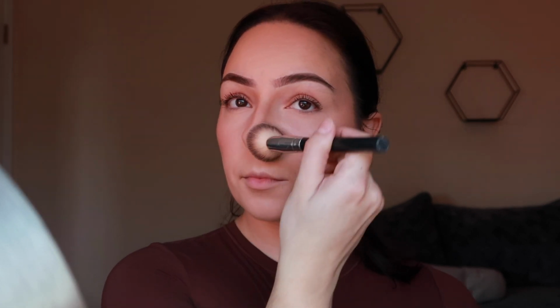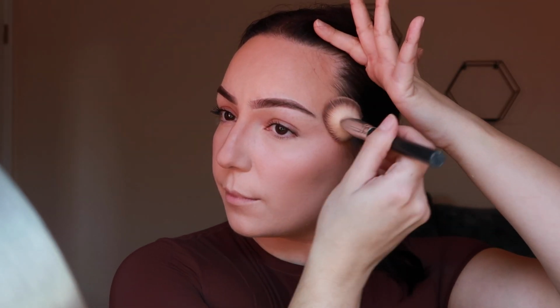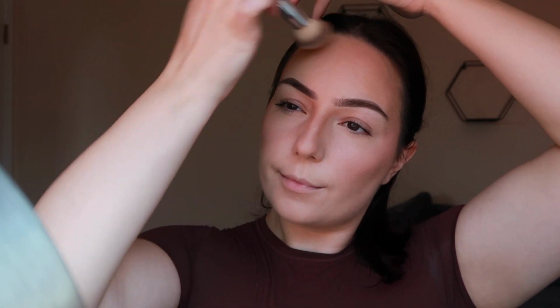Next, I take another brush, a bigger brush. It's a little bit more dense. I'm not sure where this brush is from. Again, a very old brush. But before I start contouring the rest of my face, I just like to blend out my nose a little bit more. And then I go in very light hand. It also depends how bold I want my makeup to be, how light. Today it's a very light-handed day, so I'm not doing too much. I'm not taking too much product on the brush, but I'm just blending it out.